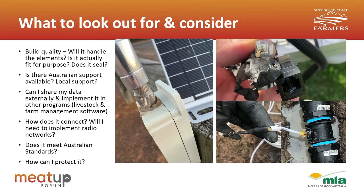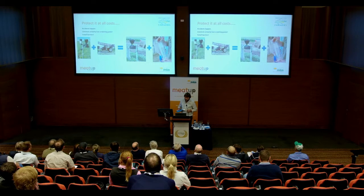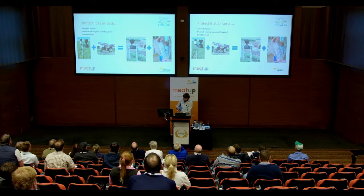The other aspect there is how do I protect it? At the end of the day, we've just been awarded an AgriFutures grant project, which is looking at installing rain gauges across the Great Southern. It's a $650 rain gauge on the right and a $25 rain gauge on the left. And no matter how far or how close you put it to a fence, these things will always get hit. And for privacy reasons, I've actually hidden the farmer's face, but his penalty for doing so is being put on a slide today. And luckily it was the $25 side and not the expensive side.